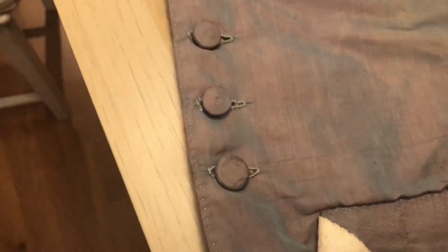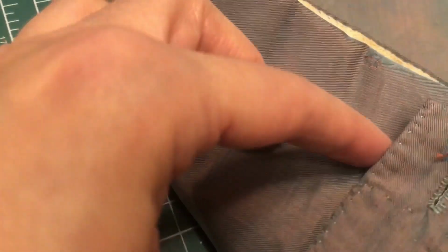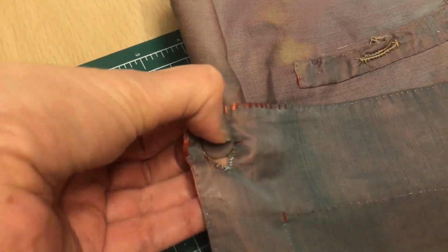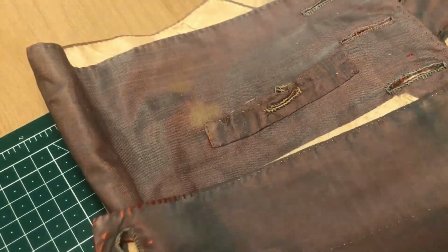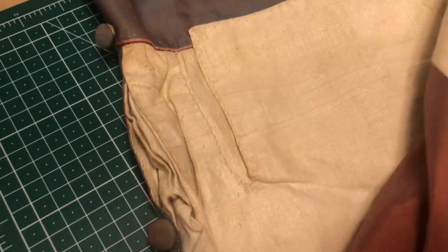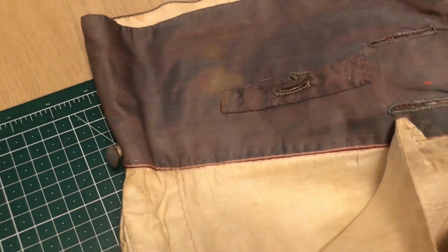There's the knee bands here. I don't know if they originally fastened with a button that's missing or a buckle or whatever. I'm going to unbutton that and fold it down so we can see the pockets. There's a lovely linen lining. The breeches are fully lined, by the way, all the way down.